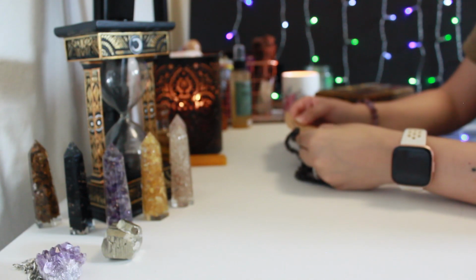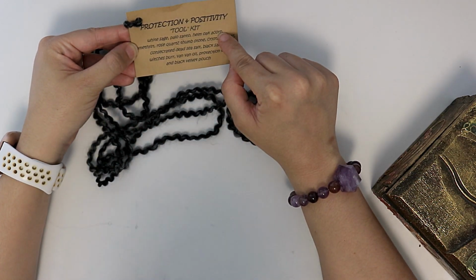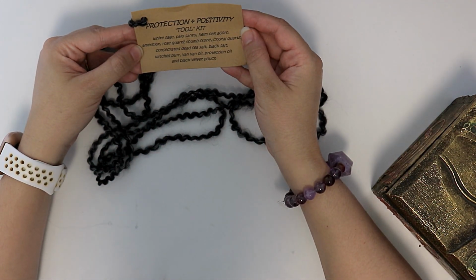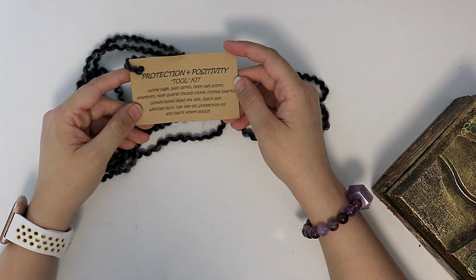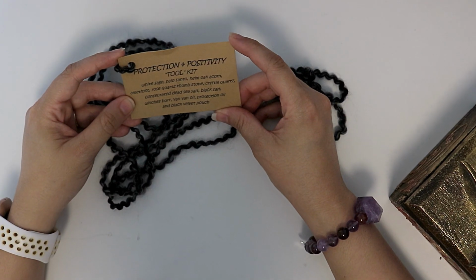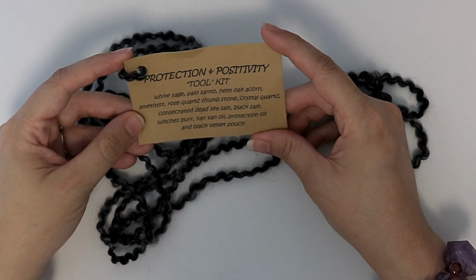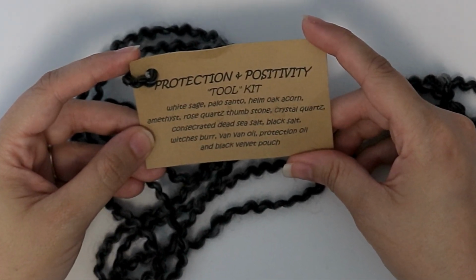It says that it came with white sage, Palo Santo, helm of acorn. That one didn't come, but I don't mind. It's just an acorn missing. I can probably find one in nature, and it's okay. This is a small business, and either she probably forgot or who knows. It's okay. Amethyst, rose quartz, tombstone, crystal quartz. Then she has consecrated Dead Sea salt, black salt, a witch's burr, bamboo oil, protection oil, in a black velvet pouch.